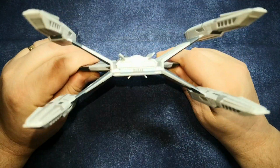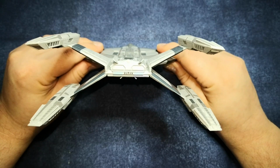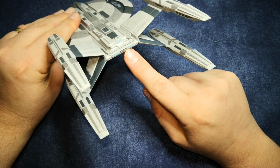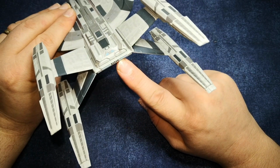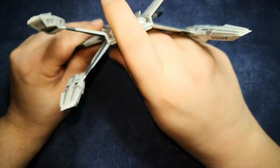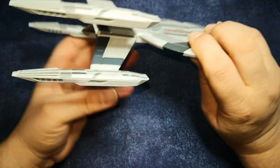So this is obviously the back of the ship. Buran is written there. The shuttle bay, the impulse engines are blue. I think the impulse engines should be red. Anyway, nice little vents on the back here.